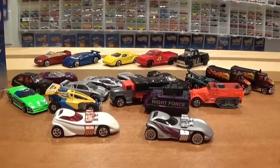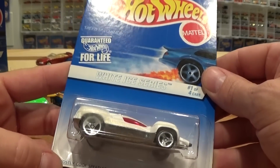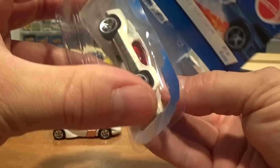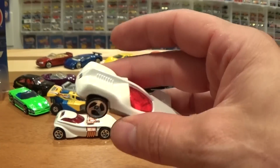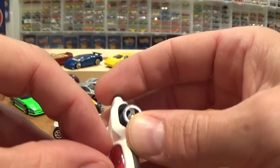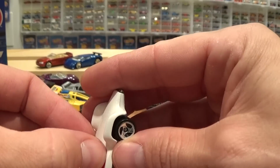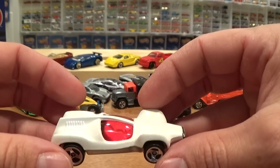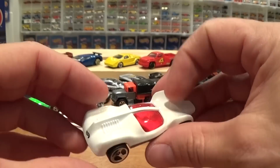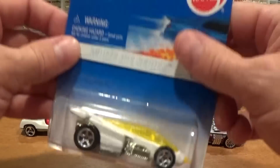Oof. Got this crazy old casting. Ghostly Cool Speed Seeker. That's kind of neat. The Speed Seeker. This one has been around since the 60s, I believe. Something similar. Has the opening window canopy. I think they tilt back. Kind of hard to do. Oh, I can't do it. Anyways, they do flip open. Nothing on the base. I was just going through my red lines and I don't have a lot of red lines, but I found that car.